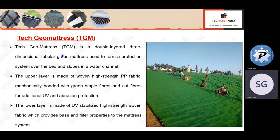Coming to the introduction of Tech Geomattress. A Tech Geomattress is a double-layered 3D tubular green mattress system, which is used to form a protection layer over the bed and the side slope of a water channel. Since it is a 3D system, it comes in two layers, upper layer and the lower layer. The upper layer is mostly exposed to the sun and the environmental impacts.